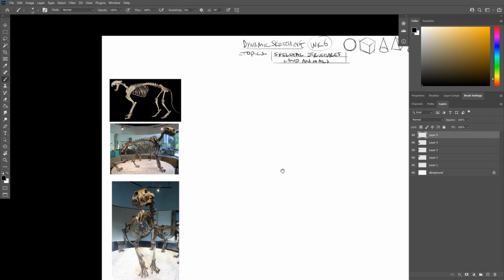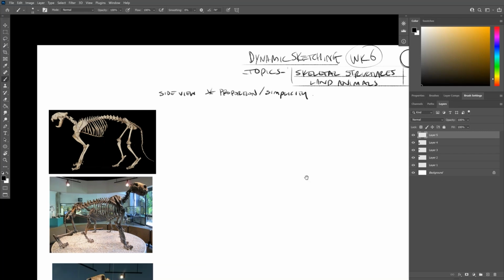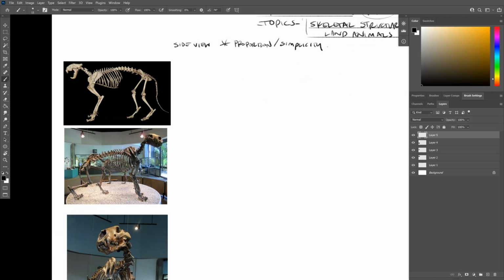All right, so skeletal land animals, side view, proportion being priority. This particular week can be difficult for some people. This is due to the bone structure being so complex and numerous when it comes to details and information. You're going to sit there and try to observe every single bit of bone, and we can't necessarily do that, okay?